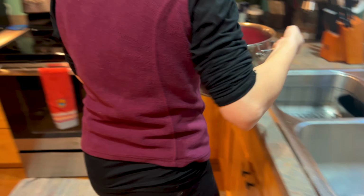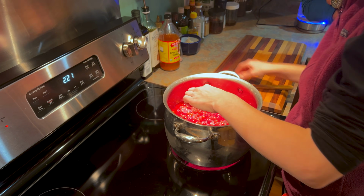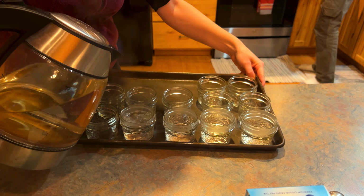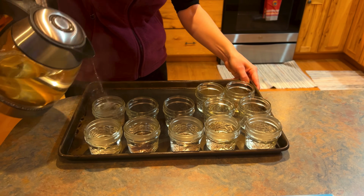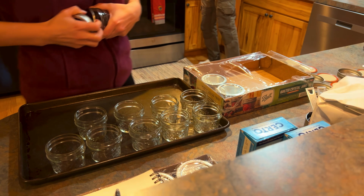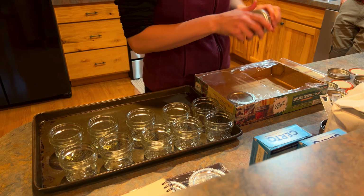It starts with boiling the cranberries just until the skins break. While they heat away, we sterilize the jars with boiling water. We sterilize the lids and bands as well. These are 4-ounce Ball jars with sure-tight lids, by the way.